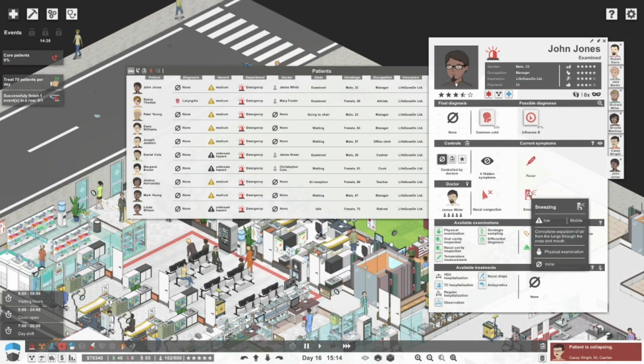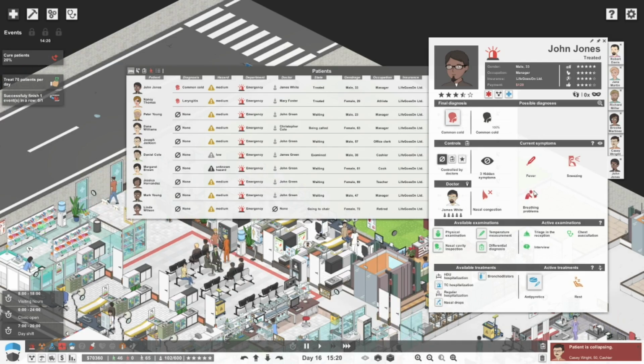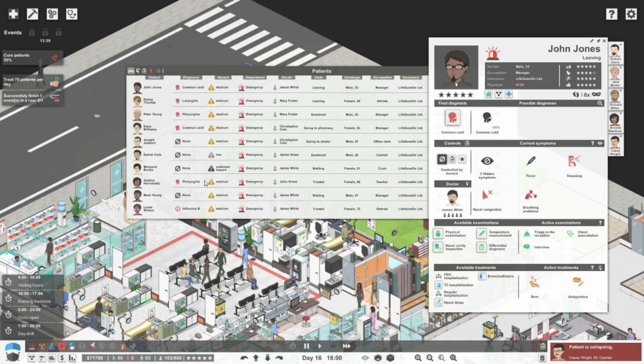So are we able to diagnose them? Should I just diagnose them as influenza B? Common cold? Okay, maybe I shouldn't diagnose them then. Oh man, we're treating these patients quickly. They're all getting through very quickly. Waiting in the pharmacy. Come on, pharmacist, get them through there. Ah, so it's not necessarily flu, it's just all kinds of stuff relating to flu maybe.